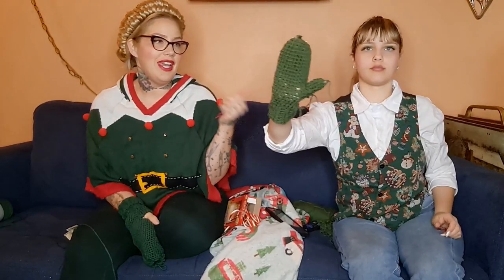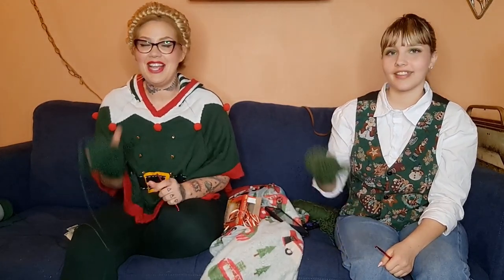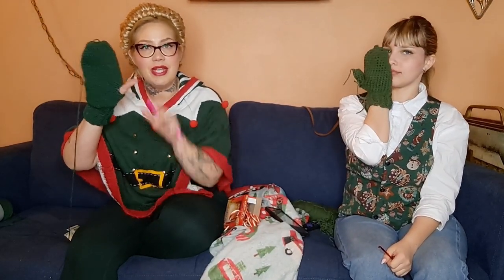So she won. And how long did it take you to make the mitten? Like an hour. Like an hour? Yeah. So it takes us an hour a mitten. It takes her an hour a mitten. It takes me longer because I'm making a giant mitten. Look how big this is. This is not the size of my hand.